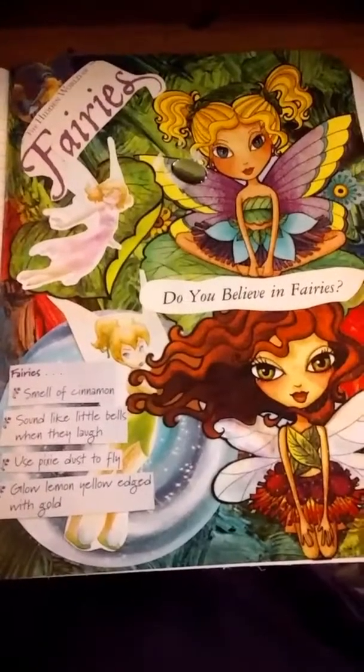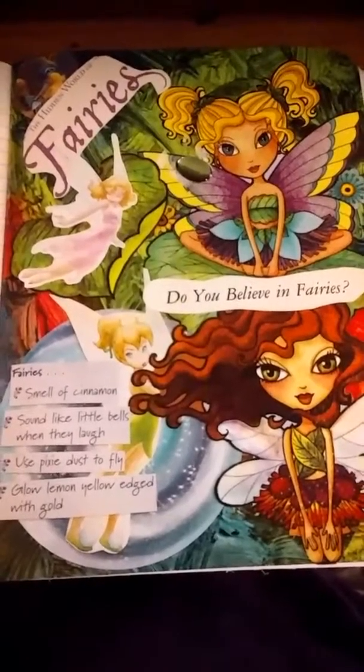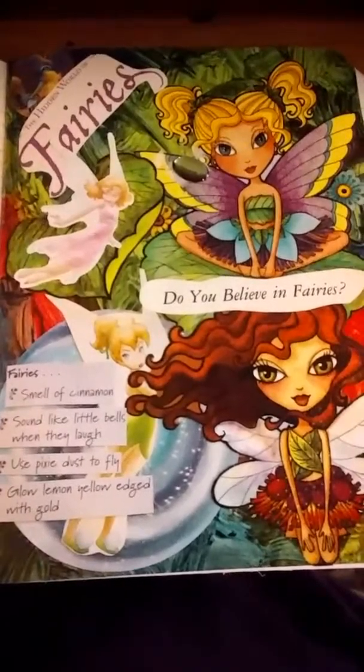Hi everybody, it's Carla. I'm back with my next page of my happy journal. I think this is page 14, day 14, and I'm moving along through it.